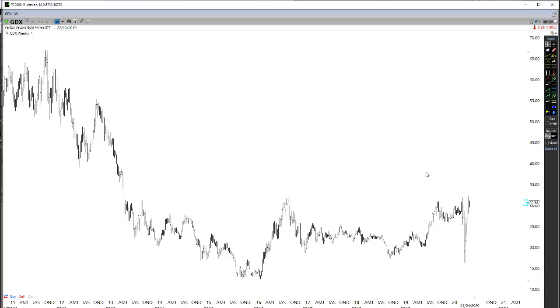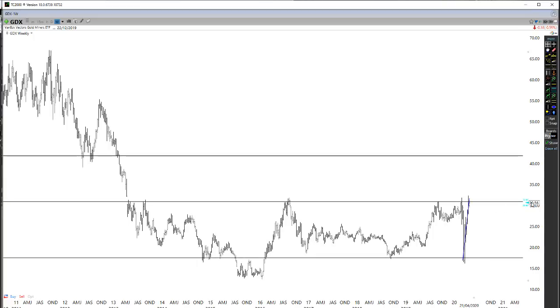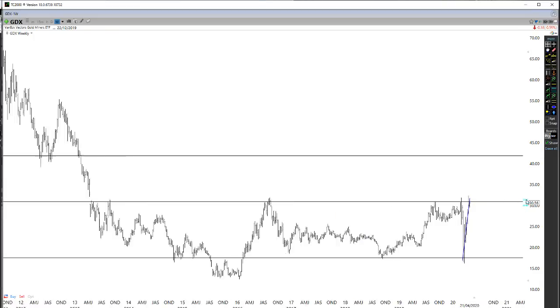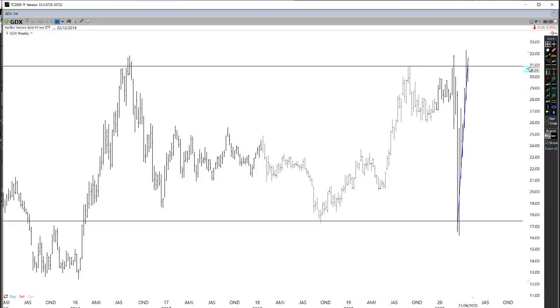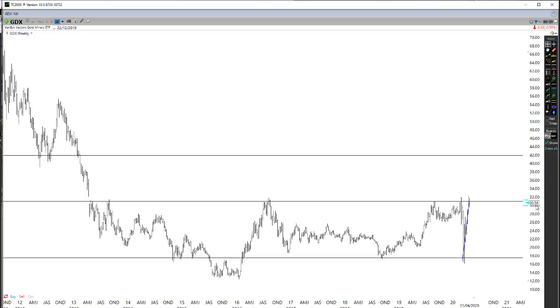Pretty simple, right? But if I bring up my good old trend lines, we can see there was that major level of resistance through here. And once we break this major level of resistance, which is around that $30 level, just above $30, and this is the weekly chart, remember, then we're going to gallop back up to 42. So that's where we're going to go.